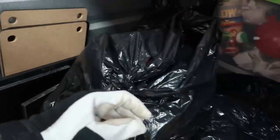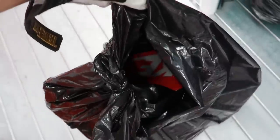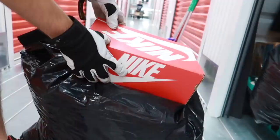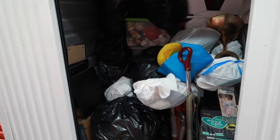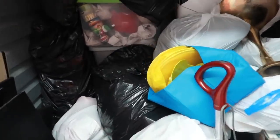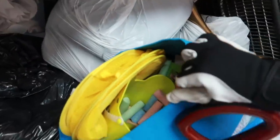Alright, I'll leave that there. That looks like shelving to some shelf, but I don't see the shelf in here. We do have a Nike box. Oh, this bag's heavy. It'd be nice if it was filled with all Nike sneakers, but I don't think it is. Felt like clothes. Let's see what's in there. Nope. It's all your receipts. Alright, so I do see some bins in the back, which are promising. Stuff is wrapped. It looks like kitchenware. This whole thing of chalk.